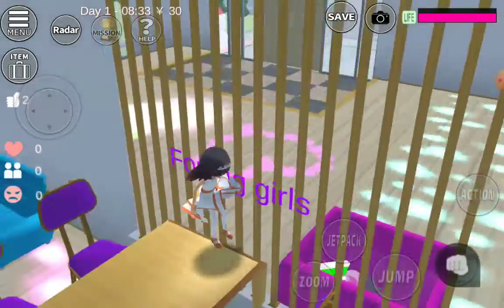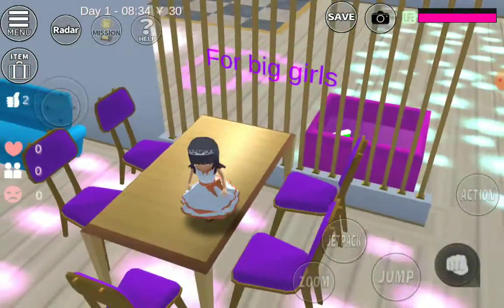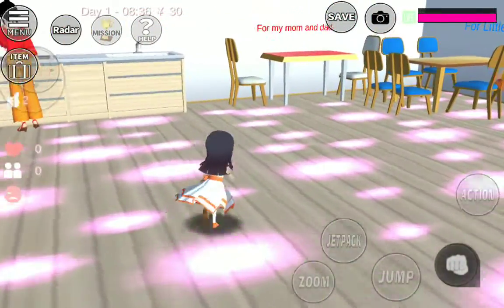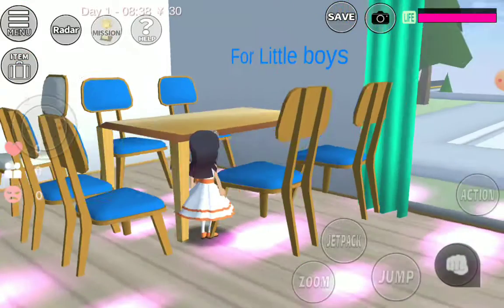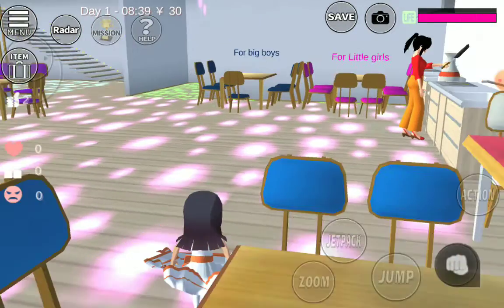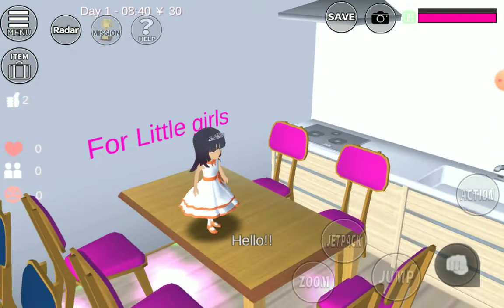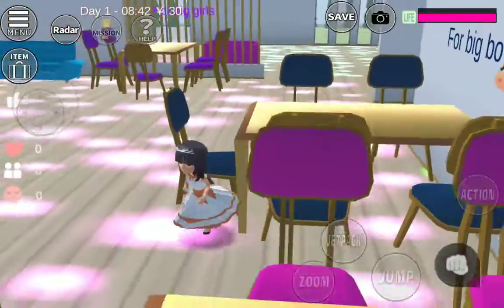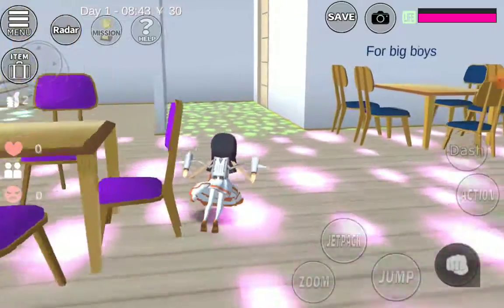Look, I see a kitchen, I see a tiny table and seats, four for the big girls here. It's called purple. And here, for my mom and dad, this color red. This is for the little boys. Look, the little boys' seat is color blue. Another one is the king. I go into the pink. Look, I see pink, the pink is for the little girls. This is dark pink for the big boys. And look, I see the blue and purple and black. Now here, I see decoration.